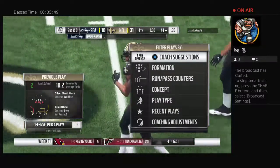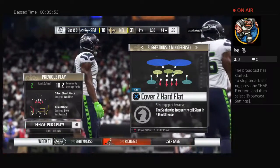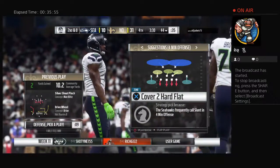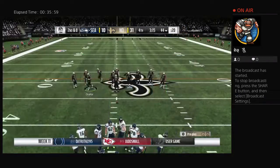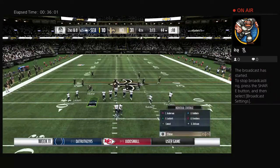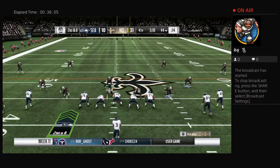It's 2nd and 8. You got the big lead defensively. Willing to give him that underneath stuff, right? And this is why you work on your tackling. Tackle them after the catch, inbounds, keep the clock running. Just go ahead and bleed the game out that way. So 2nd and 8 here after the pass play for 2 yards on first down.